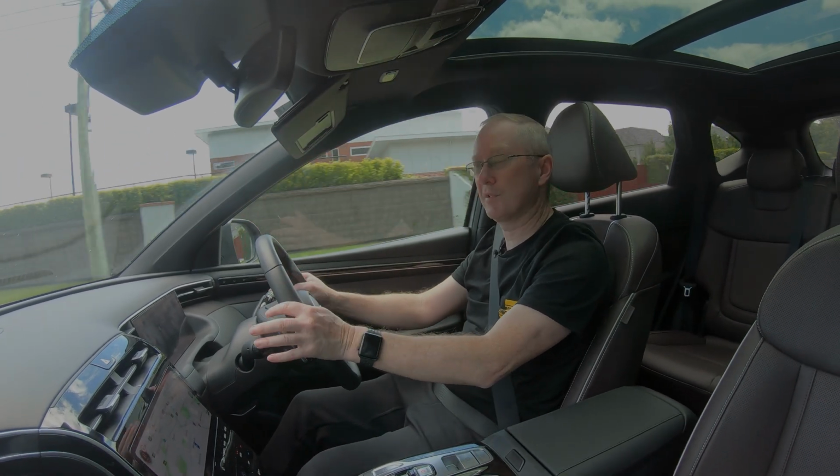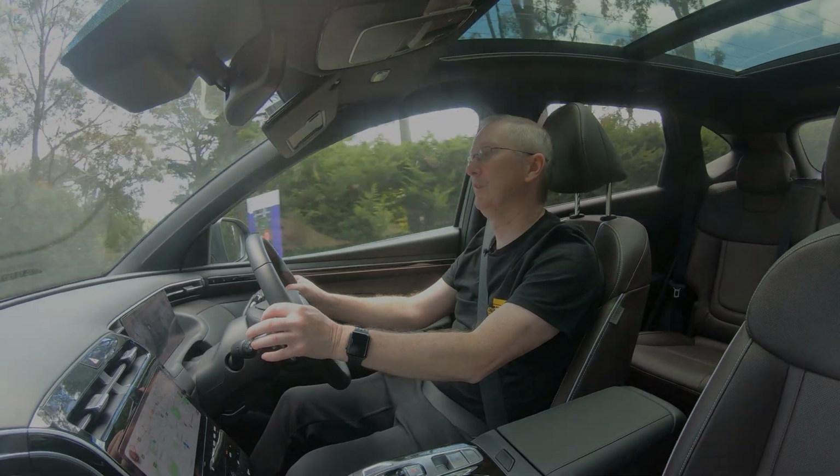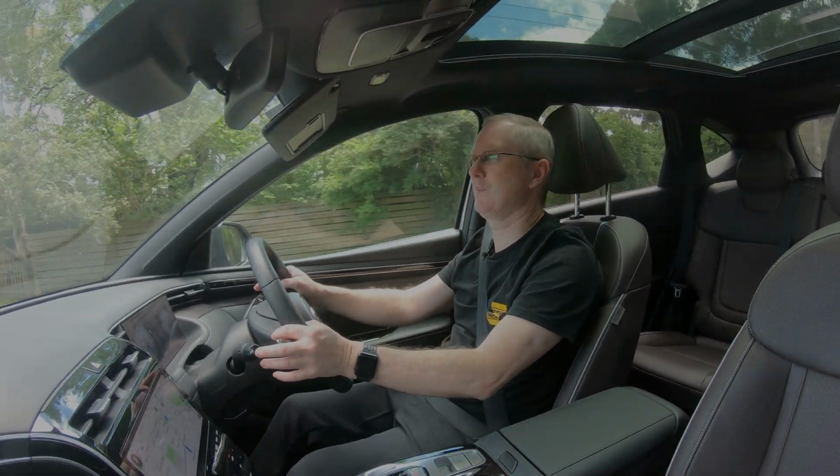And it's understandable to see why. It was the Car Sales medium-sized SUV of the year this year. This is probably one of the most important cars for Hyundai in Australia. So it's good to see they've done a fantastic job of it.